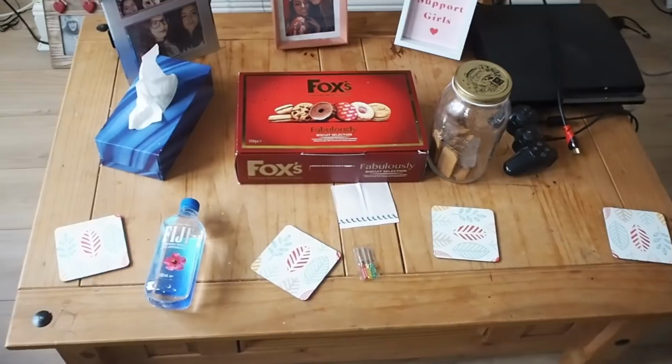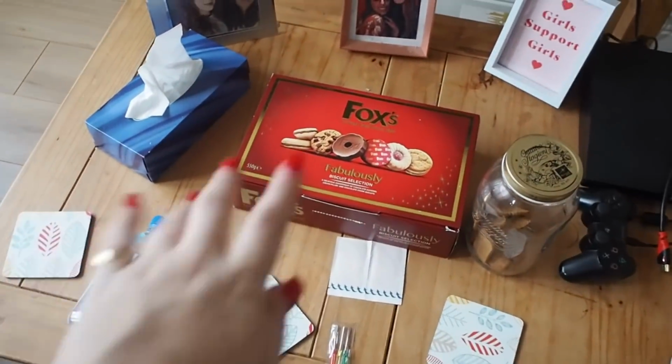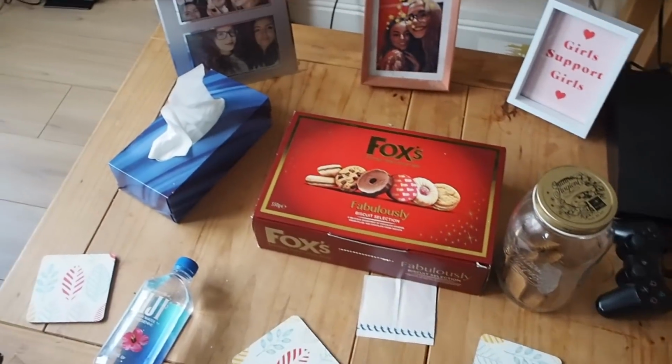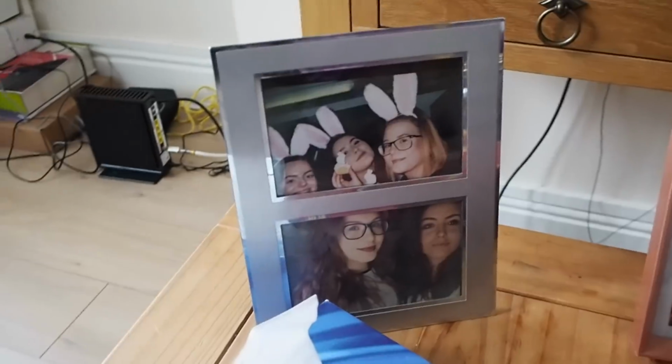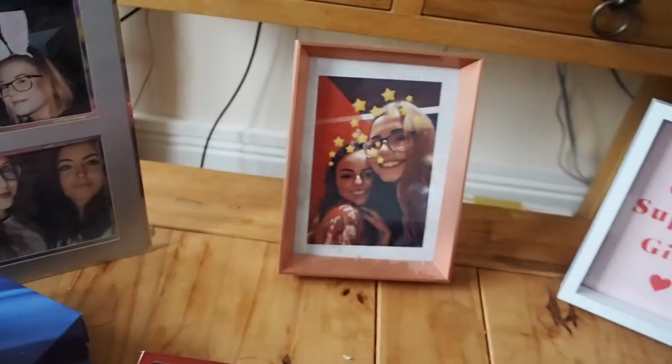And then we got this massive coffee table that was already provided. Got a lot of random things going on here. We've got some biscuits that we keep out just to nibble on if we're watching anything. Got some random water. We've got photo frames with some of our pictures in. There's one of us all together on Easter last year, me and Megan, Hattie and Megan.